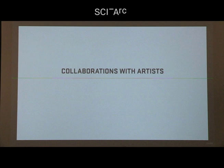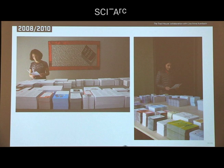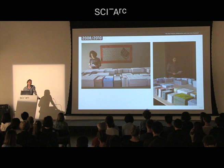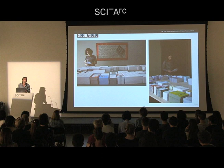The first one I want to talk about is called The Tract House, which was a collaboration with Lisa Anne Auerbach. She's a Los Angeles-based artist, and she had this idea of using the idea of a tract, which often are religious in nature and might be handed to you by a little old lady on the bus or on the street corner, but soliciting other texts, and presenting them as tracts that people could take from the exhibition and then pass out to their friends.